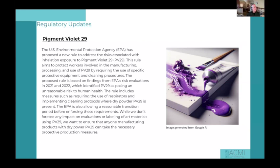Barb, yeah, this is David. I'm sorry. It's probably worth calling out that PV29 is going to be more commonly known when it shows up within a formulation. It's a perylene, if I'm remembering that correctly. If I'm not correct, somebody please stop me. Please correct me, because we want to make certain that people are aware of how that's showing up on the shelf and can address it in a way that's going to be relevant for consumers.